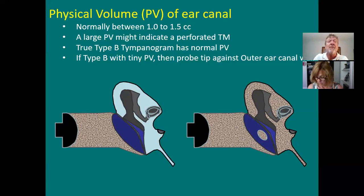Don't do it. Anyway, if you've got a flat type B tympanogram and it's got a large physical volume, what do you know? You've got a hole in the eardrum. First, you couldn't do a tympanogram because you couldn't find maximum compliance, because you could never make a tight seal because you got a hole in the eardrum. So positive air pressure, it's going to go right through that hole. Negative air pressure, it's going to be sucked right through that hole. You can't do a timp. You're going to have a flat tympanogram. And when you've got a flat tympanogram with an abnormally large physical volume, you know there's a hole in the drum, even if you can't see it.